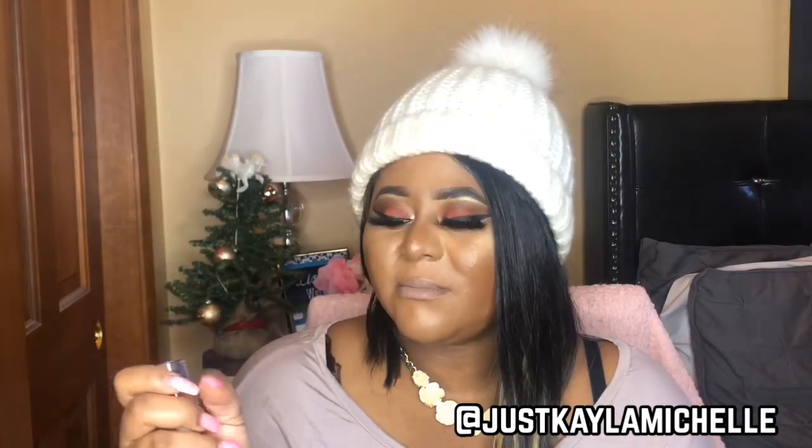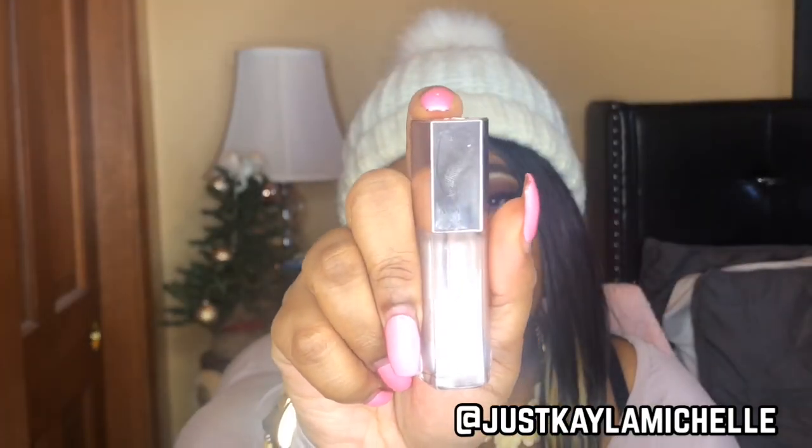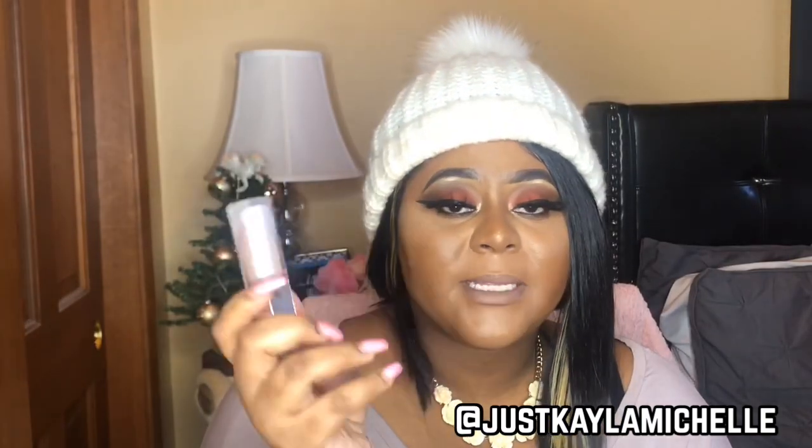I feel like I have feathers on my face. I have some more. It's raggedy looking, but I use my stuff. This is the Fenty Beauty Gloss Bomb in the shade Diamond Milk. I always top my lipstick with this.